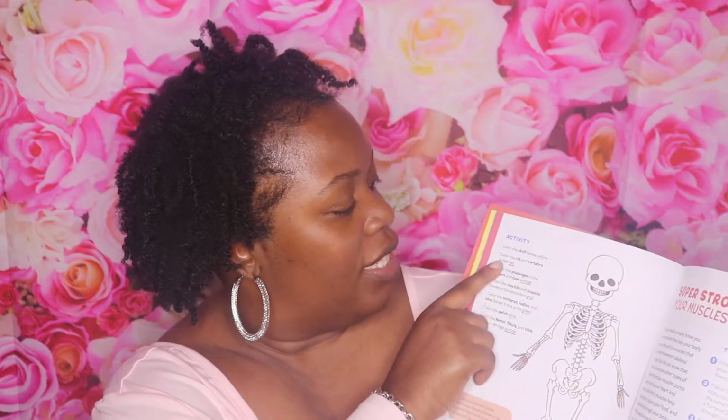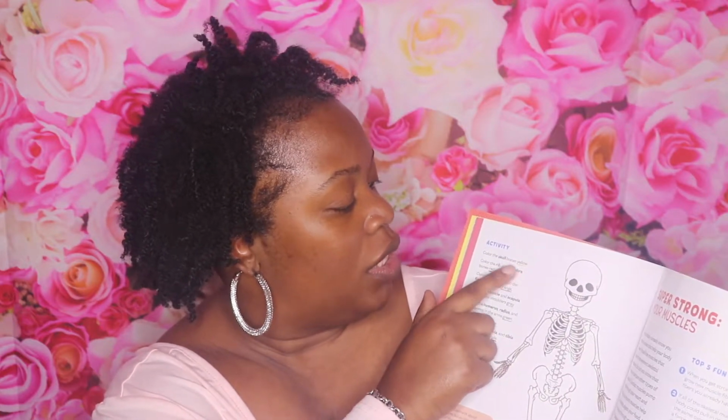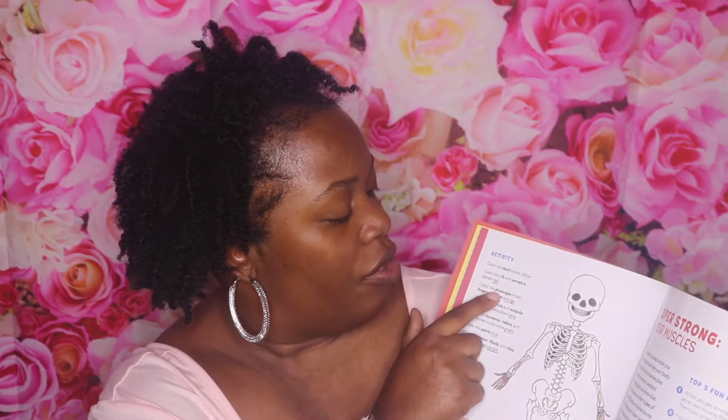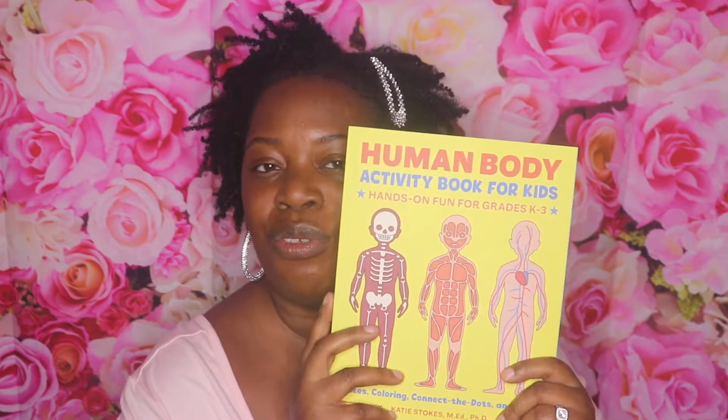But as far as the rest of August and September, I do have an idea of what I want to do, so I just need to sit down and plan that out. But it has a cute activity, and it says color the skull bones yellow, color the rib and vertebrae bones red, color the phalanges and fingers and toes orange. So I think, again, this is a great and gentle way to introduce the kids to learning about the human body and their body parts.